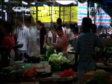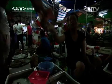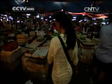If you're interested in checking out Haikou's version of nightlife, you could head to the night market on Panqiao Street, about 2 kilometers away from the old arcade area. It opens at 5 every evening. I'm spoiled for choice.